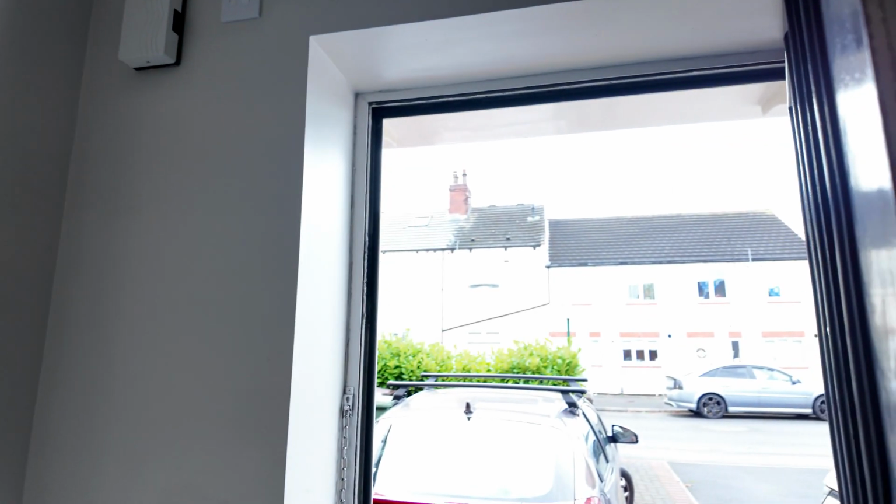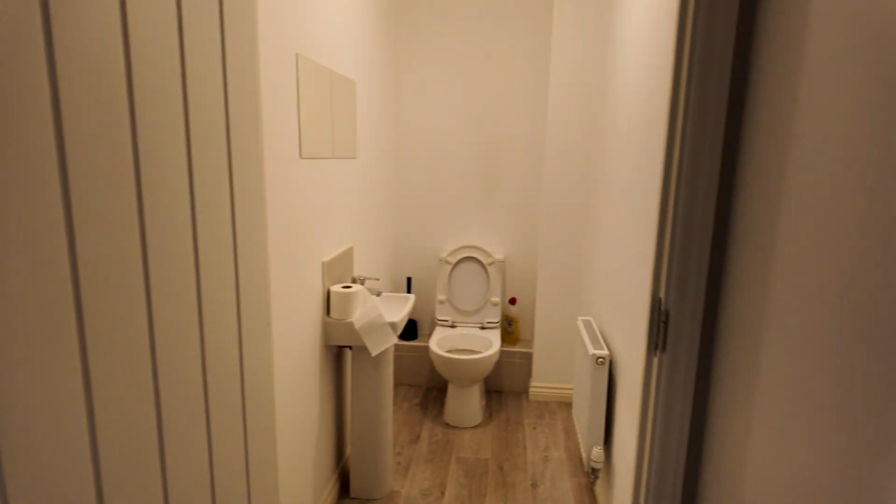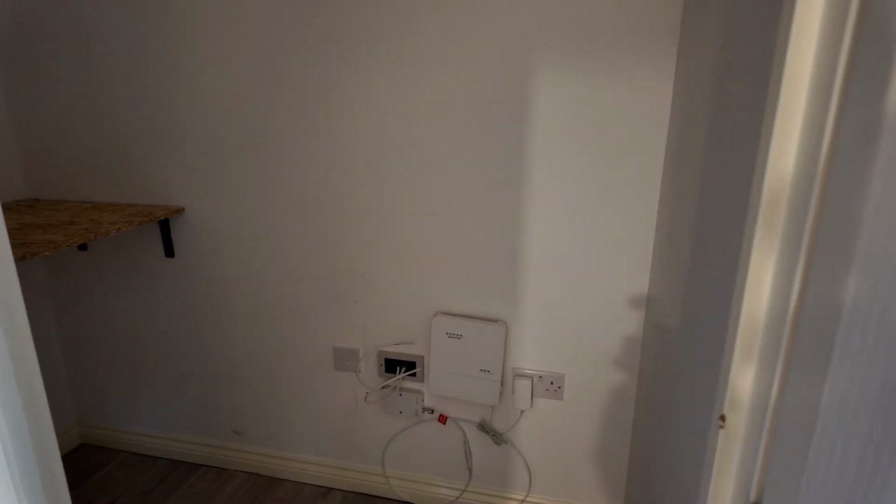So this is the living room. So... Dishwasher, built-in washer, built-in freezer. Yeah, double oven. Is this like a pantry? Yeah, no, well, it's just under stair storage. Okay, on this side storage. Okay. Yeah. Okay.